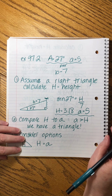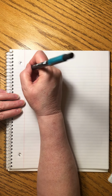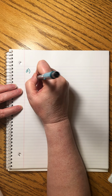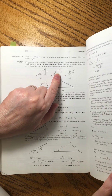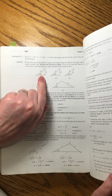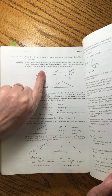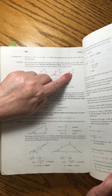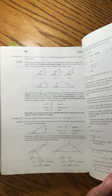The other options would be, let me go back to the earlier picture. We've ruled this out. Our A value is greater than H, so we know we don't have a freak child like this. We know that H and A are different numbers, so we know we don't have a right triangle. If H equaled A, then that would tell us that it's a right angle. What we know is that we have either an obtuse triangle or an acute triangle. So we're deciding between these two. So what we have to do is draw the two triangles.